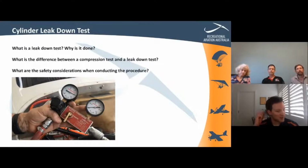Yeah, so you mentioned the differences between the compression test and the leak down test. That is something that we see when we're reviewing some aircraft logbooks. Yes, and the compression test is conducted, I think a lot of the time because they may not have had a leak down tester available, but a leak down test is a mandatory part of scheduled maintenance. So it is a core item of equipment.